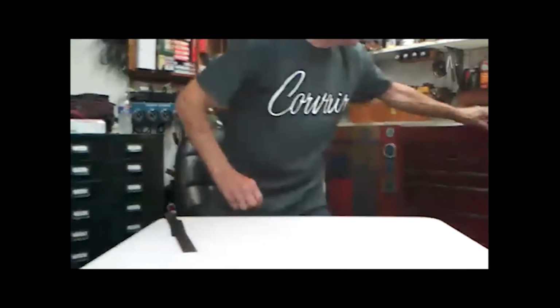I would say that what you'd want to do is use the late model measurements. I'm not quite sure, but the difference is simply 5/32 higher is what it turned out to be.